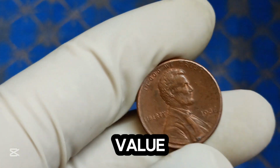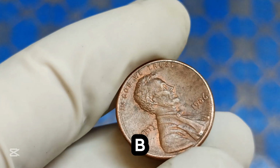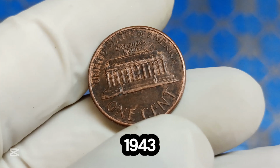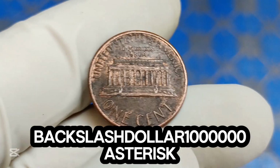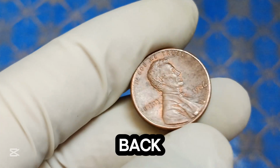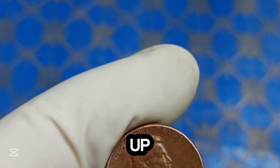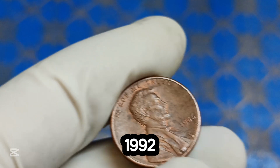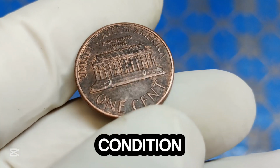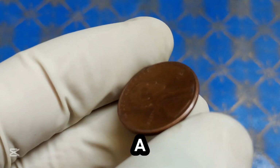Let's talk about value. Not all pennies are just a cent. Here are a few worth hunting for in your change jar. 1909 SVDB Lincoln cent, worth $600 to $2,500. 1943 copper penny, over $1 million. 1955 double die penny, $1,000 to $15,000. 1983 double die reverse, up to $500. 1992 close AM penny, $1,000 plus. A collector's prize: condition, rarity, and errors. A simple mark, a misplaced minting, or a different metal can skyrocket a penny's worth.